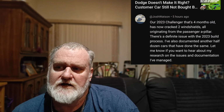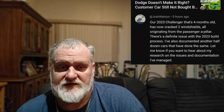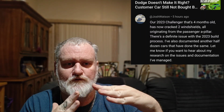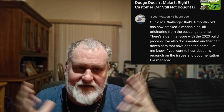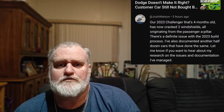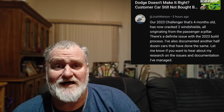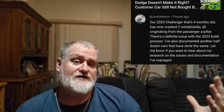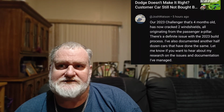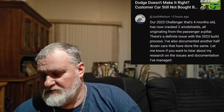And I found this interesting, and this just goes right along with other issues that we saw with 2023 Challengers. The customer who still hasn't had their car bought back, with the entire rear end of the car missing joint glue all around the body and foam. The rusting issue that we're seeing on Demon 170s, and not just them now. I've had people send me photos from Hellcats and Red Eyes. Narrow body, brand new, Last Call, Jailbreak Hellcats and Red Eyes. Same thing. Rusted undercarriages. I don't get it.